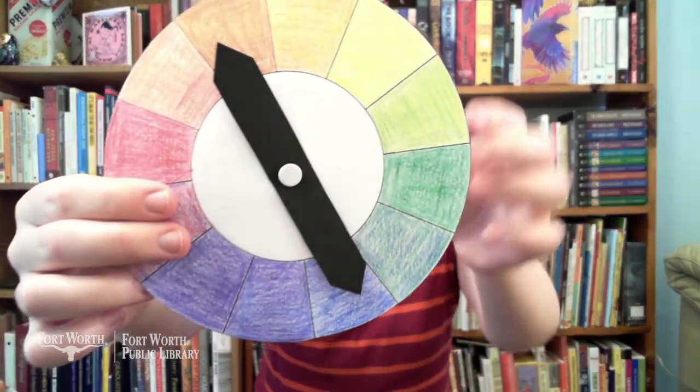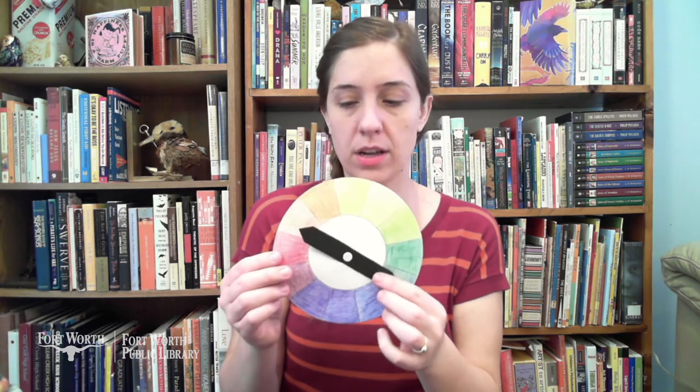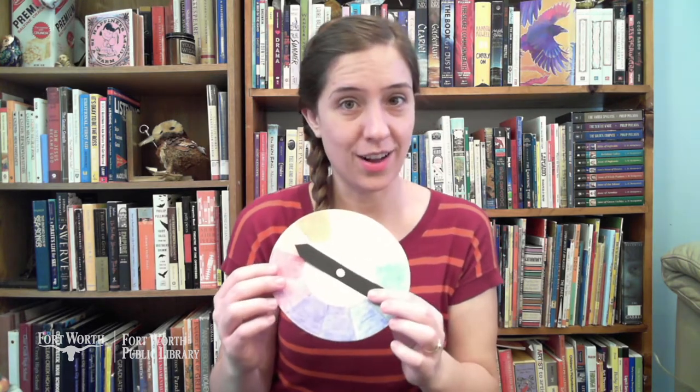So we've got our primary colors, yellow, red, and blue, and our secondary colors, orange, purple, and green, and then our tertiary colors in between the secondary colors. Colors that are on opposite sides of the color wheel are called, do you know what they're called? Complementary colors. Now, when you put complementary colors together, they get kind of blah. They turn into a neutral tone, like a beige or a gray.